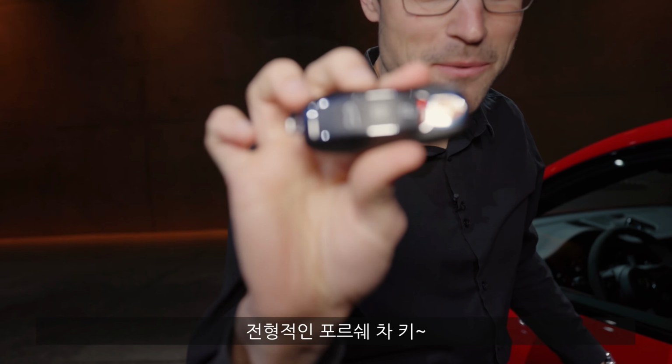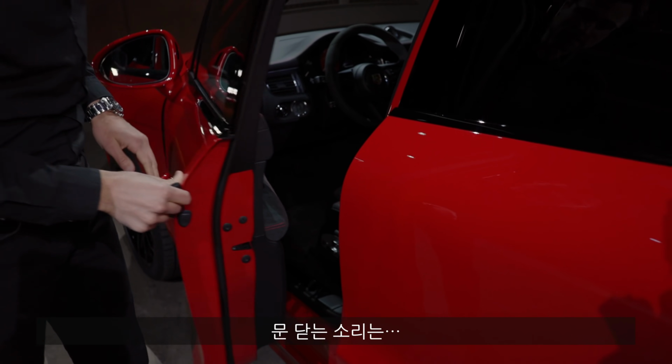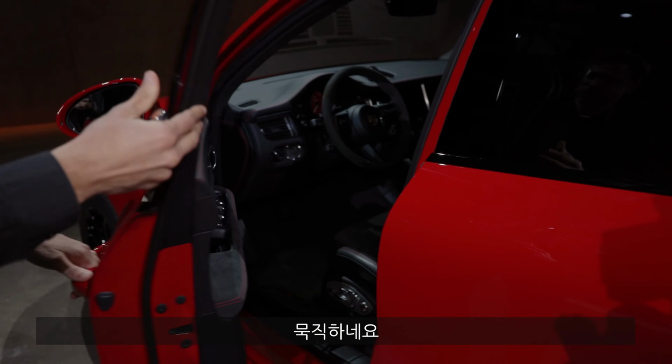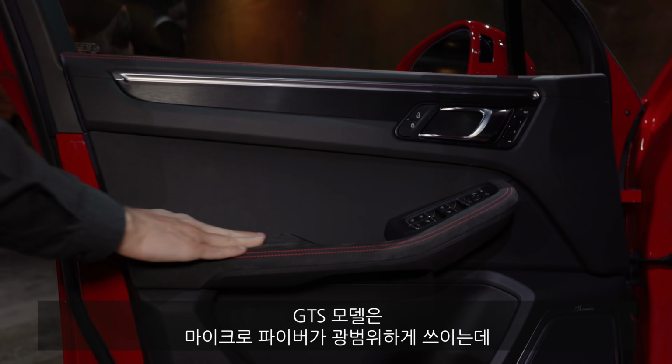And this is the car key, typical Porsche car key, always beautiful, this 911 form. Door closing sound. Yeah, it sounds quite solid. And the GTS is once again defined by the use of microfiber.